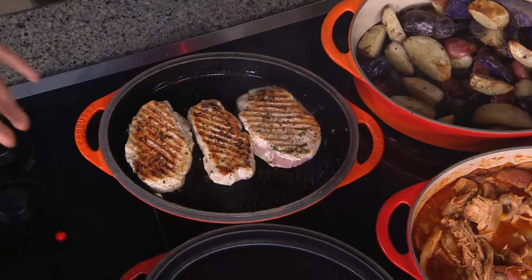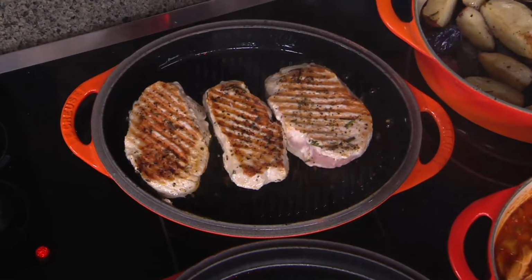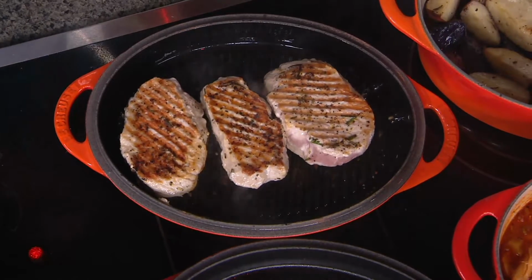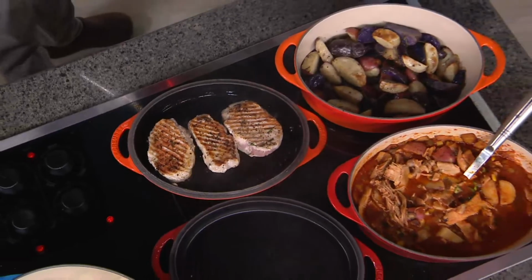And oh, by the way, it's the lid to the vessel. So when we're done here browning or getting our nice grill sear on this, we'll get those into the vessel and we'll turn the lid over top of it and get them into the oven to finish them off.